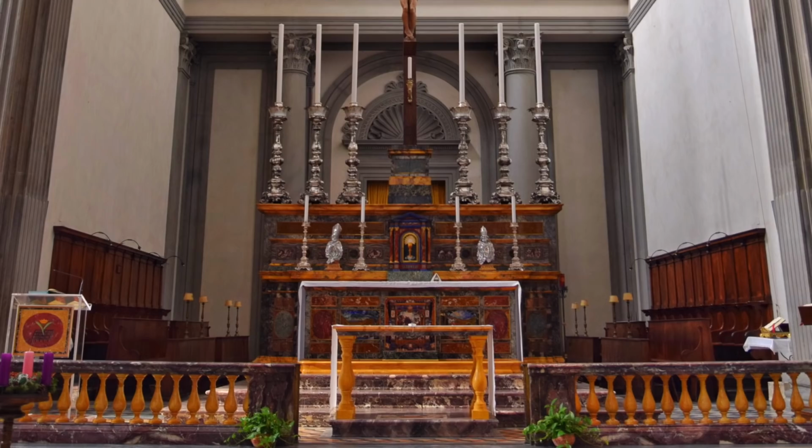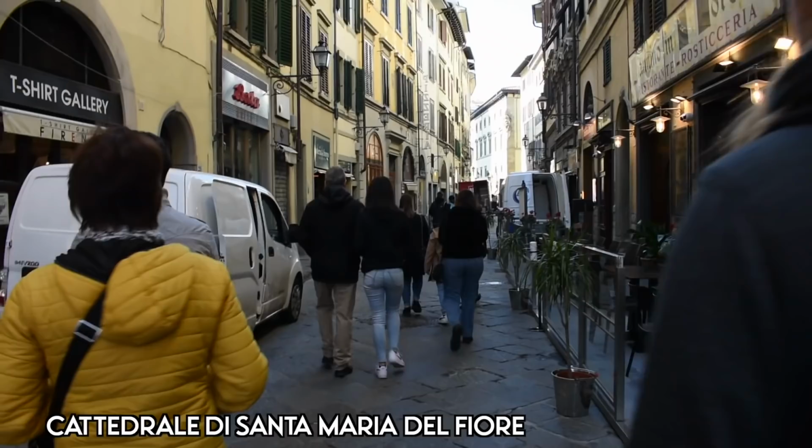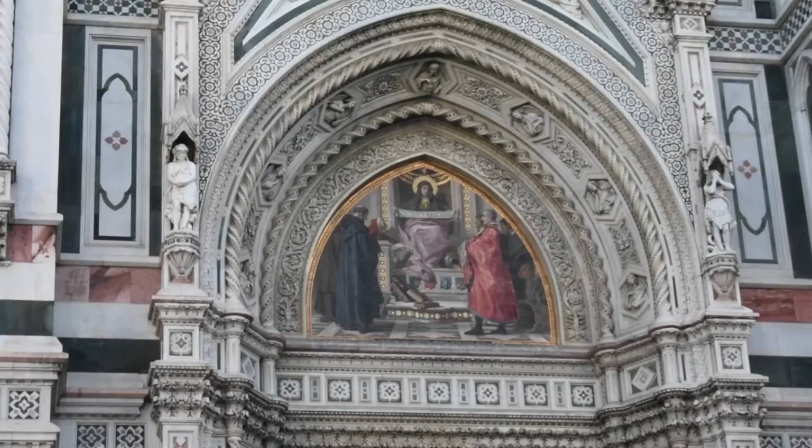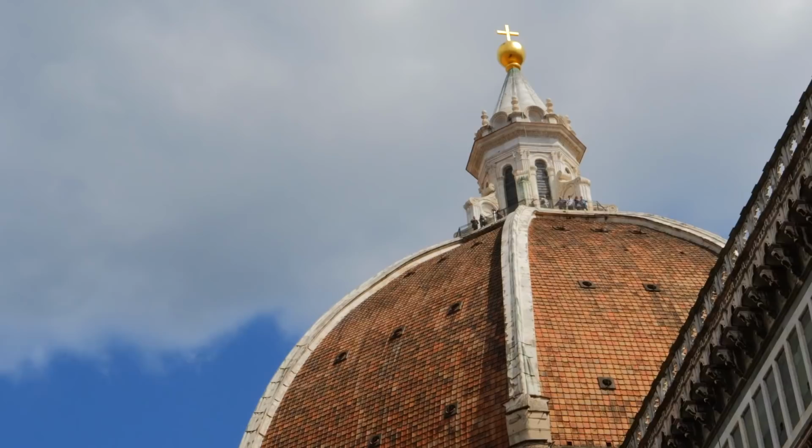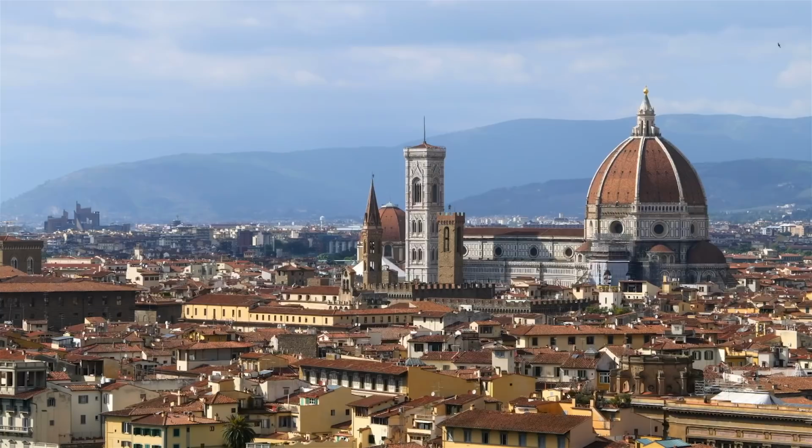Alright, where do we go now? We're going this way to see one of the major sites, but I won't tell you what it is yet. If you keep walking towards the city centre, you will find the most beautiful church in Florence. This is not just a church, but a beautiful, huge piece of art. It's called the Cathedral of Santa Maria del Fiore, and it took 140 years to be built. The dome is over 10 stories high, and to this day is the largest brick dome in the entire world.